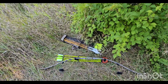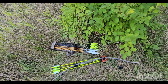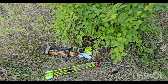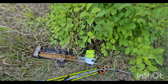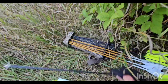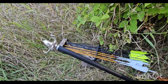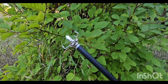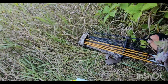But I do got my small game arrows. The yellow feathered ones are for squirrels, and let me show you. So I gotta get down here anyway and get settled in. These heads here, they're for squirrels, and let me see if I can get that in there. There we go. These are for squirrels and whatever birds are in season. That's why I got that one.